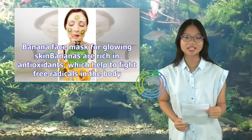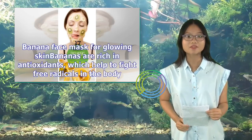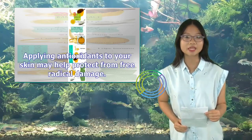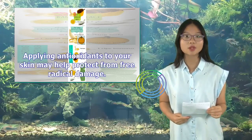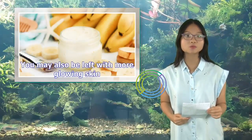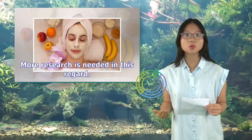Banana face mask for glowing skin. Bananas are rich in antioxidants, which help to fight free radicals in the body. Applying antioxidants to your skin may help protect from free radical damage. You may also be left with more glowing skin. More research is needed in this regard.